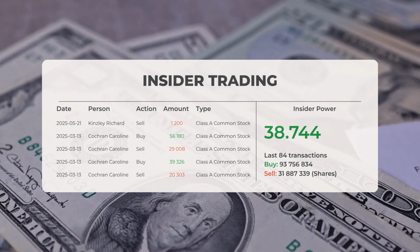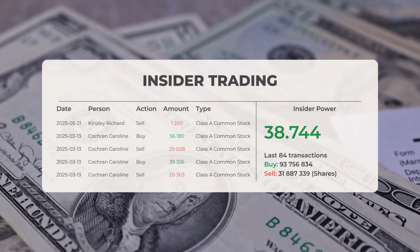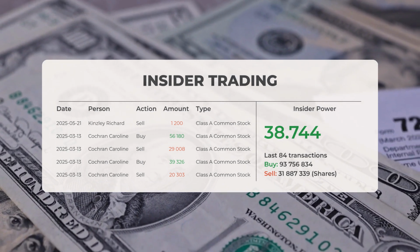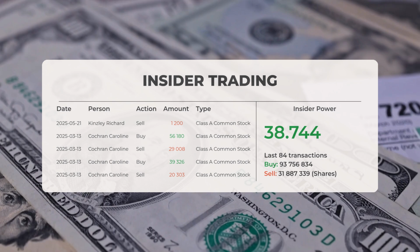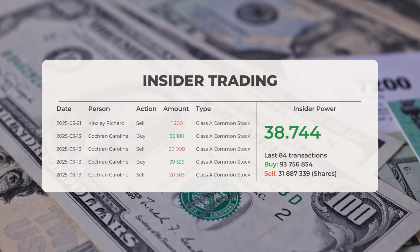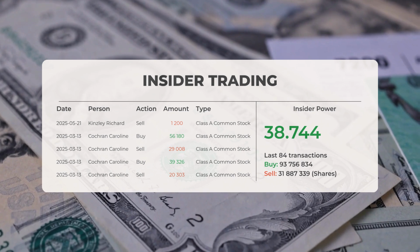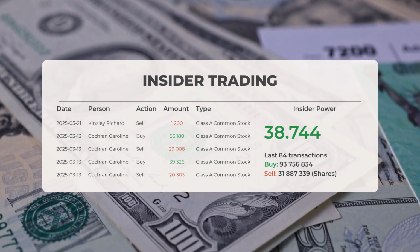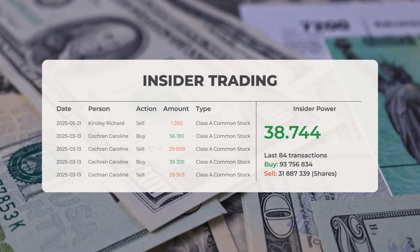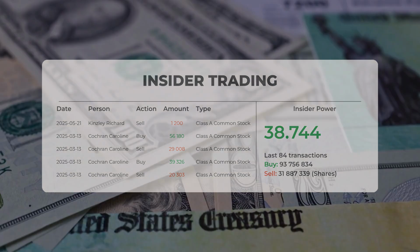On the same day, Cochrane Caroline executed another insider purchase of 39,326 shares of Class A common stock. Additionally, on the 13th of March, 2025, Cochrane Caroline made a further insider sale of 20,303 shares of Class A common stock. Analyzing the 84 most recent insider trades, the insider power ratio stands at a positive 38.744. In total, insiders acquired 93,756,834 shares and divested 31,887,339 shares in the last 84 trades.